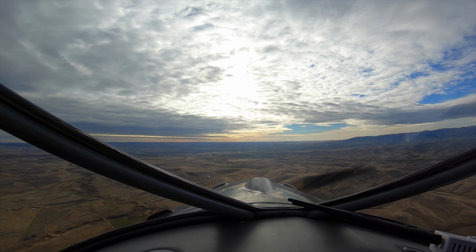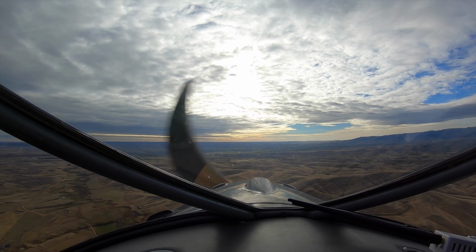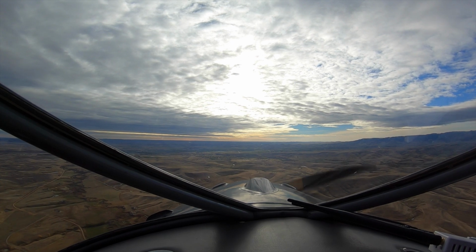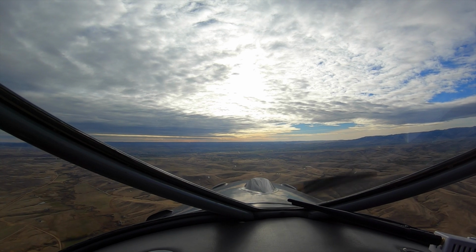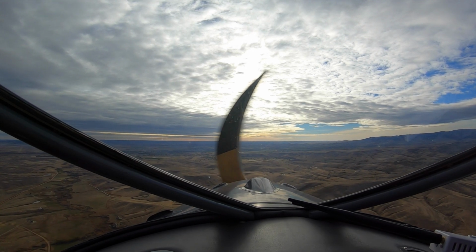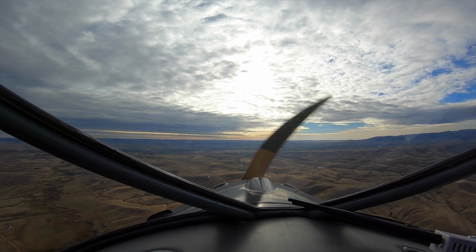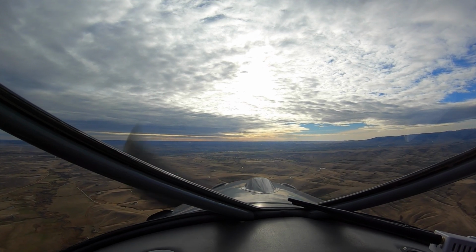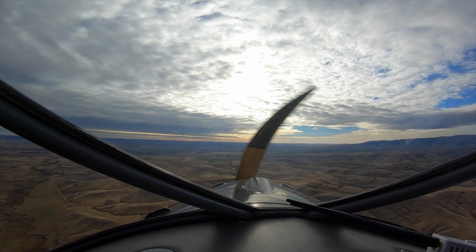So there's Sheridan out in front of us, 6 miles out. We're going to overfly the field and see what the windsock looks like. Traffic, Blue Fairchild, Bravo Whiskey Whiskey. We're 5 miles to the northwest inbound. We'll overfly the field, runway 24. Looking for left traffic, runway 24, Sheridan.